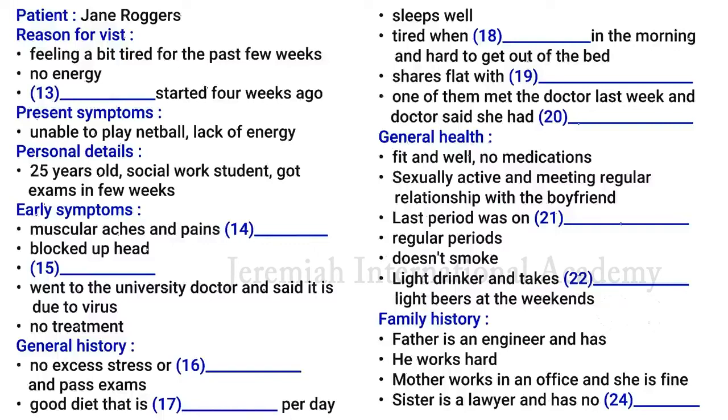Okay. And what brings you in today, Jane? What's the problem? Well, I've been feeling a bit tired for the past few weeks, and I don't seem to have much energy to do anything, really. And I was wondering if you could tell me what's wrong with me. Okay. Well, tell me a little bit more about it. Well, I started to get tired about 4 weeks ago, and it's really persisted since that time. And I've actually had to stop playing netball because I've been so tired.